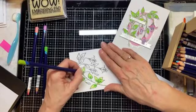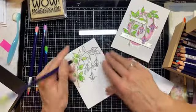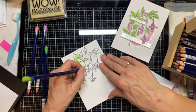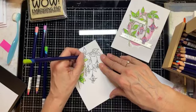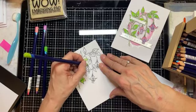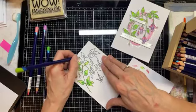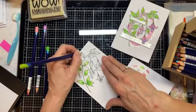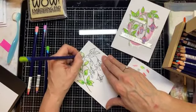Okay, so I'm just working my way around, adding the colour down the side of the stems as well. Now I can drag that out with the water brush as well if I want to. It really depends how I want it to look.